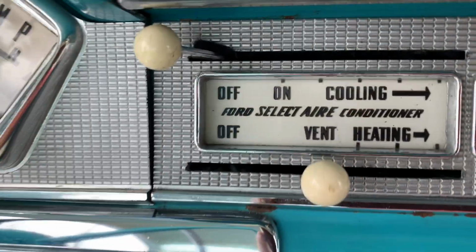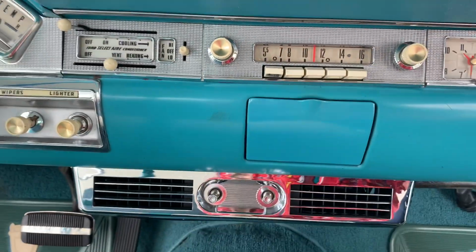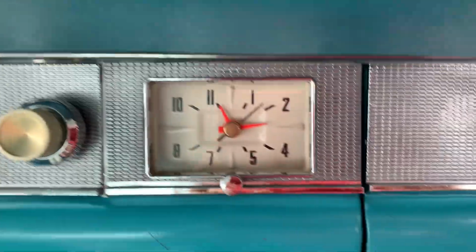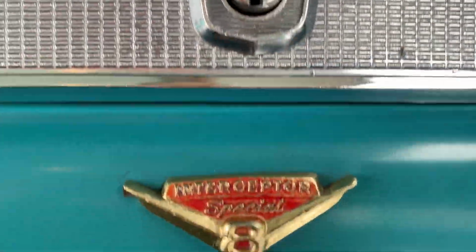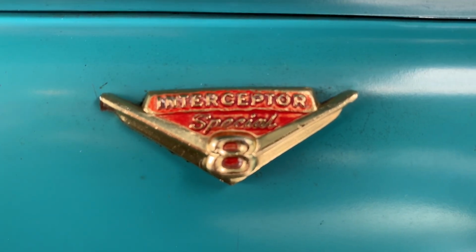Details for days, select air. Yes, ladies and gentlemen, this car is rare with air, and there is the rare air right there. Radio, clock, and a gentle reminder of the mark you are driving. And my favorite little detail in the whole interior of the car, Interceptor Special V8.